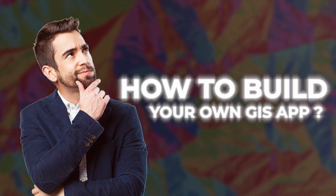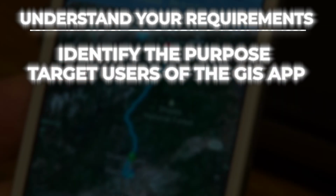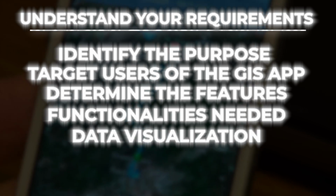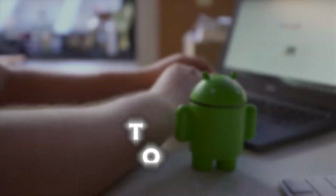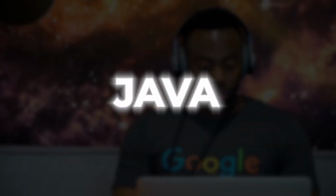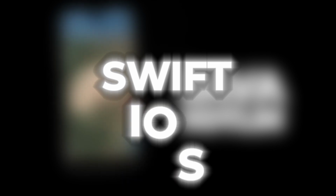Let's go. Understand your requirements. Identify the purpose and target users of the GIS app. Determine the features and functionalities needed, such as data visualization, spatial analysis, and collaboration tools. Choose the appropriate technology stack. Choose frameworks, tools, and programming languages that are appropriate for GIS development. Examples include JavaScript for web apps, Java or Kotlin for Android, and Swift for iOS.